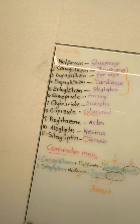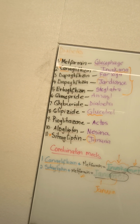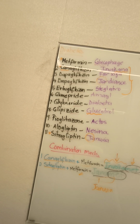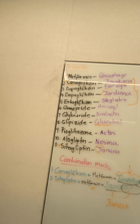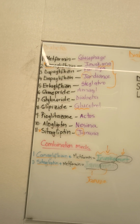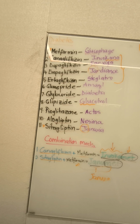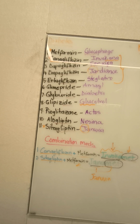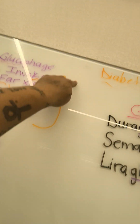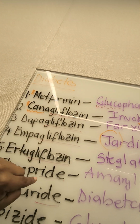Canagliflozin is Invokana. Dapagliflozin is Farxiga. Empagliflozin is Jardiance. Ertugliflozin is Steglatro. Glimepiride is Amaryl. Glyburide is Diabeta. Glipizide is Glucotrol. Pioglitazone is Actos. Alogliptin is Nesina, and sitagliptin is Januvia. If you pay attention, these 4 medications have a bracket here because they all end in gliflozin.